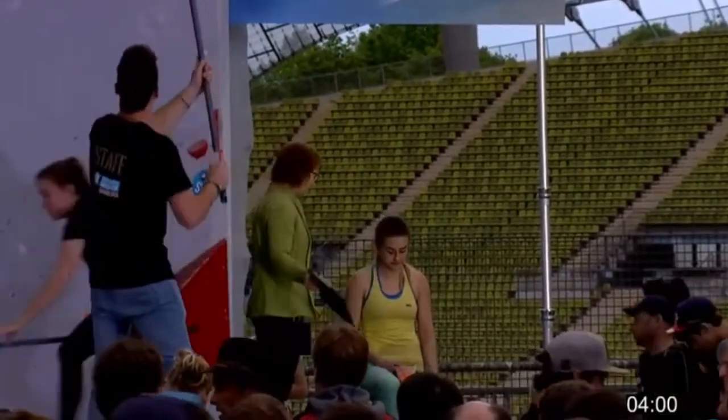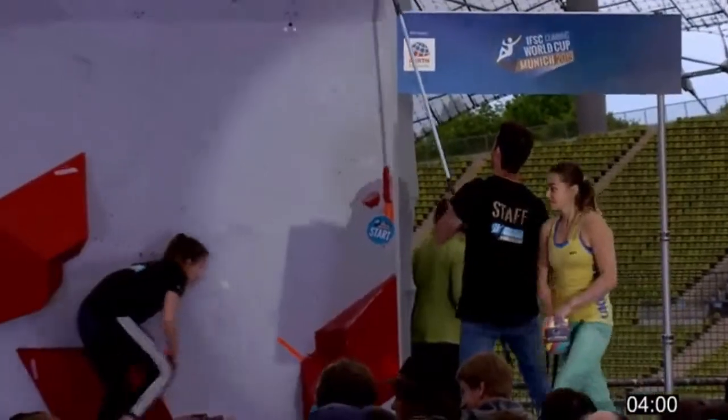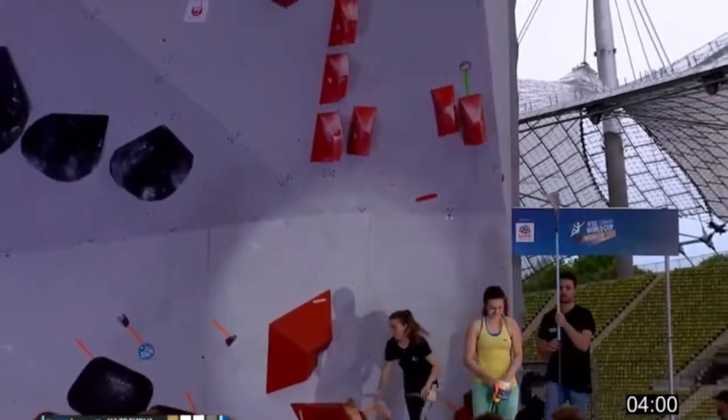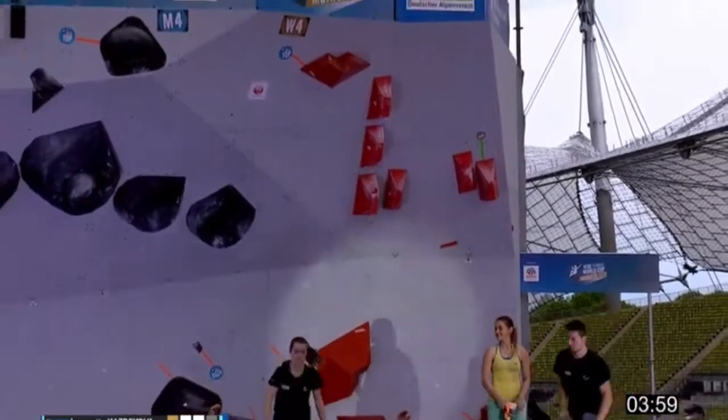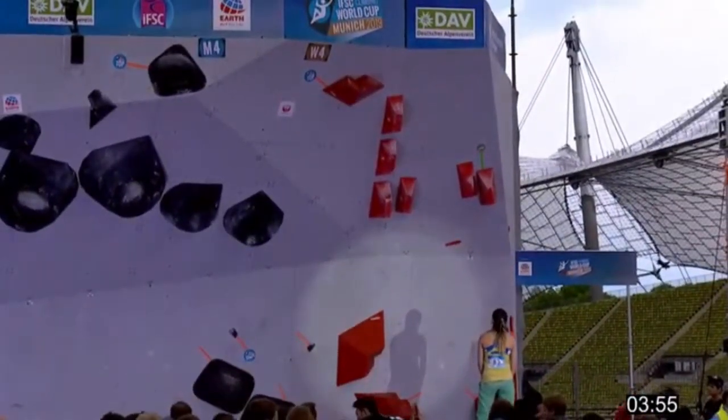Evgenia Kazbekova, first final for her. I said it at the top of the live stream. Really, whatever the result, I think she was going to be happy with what happened here in Munich, but she got such a good start on that first boulder, topped it along with Fanny Gibert and Janja Garnbret.